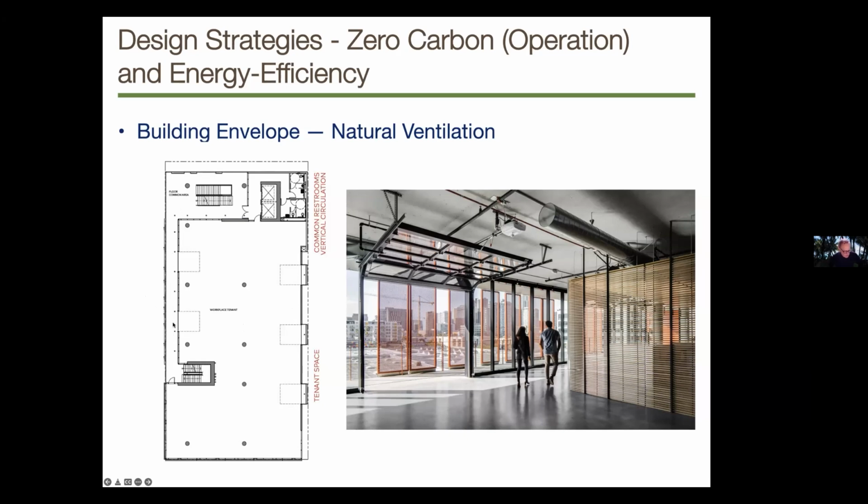And it turns out that the San Diego Planning Code does not count outdoor balconies as assignable space. So they were allowed to build more assignable space in the building by making these outdoor balconies and designing them in such a way that they can be incorporated with the indoor space. So it's an indoor-outdoor kind of tenant space. That was a very positive idea that they took advantage of. And of course, they played right into the strategy of natural ventilation.